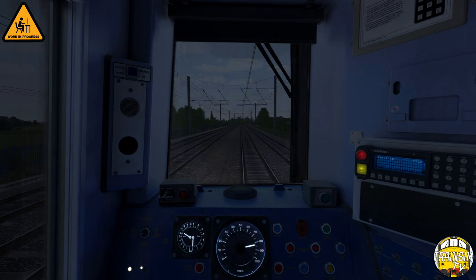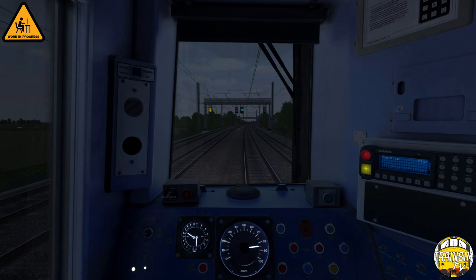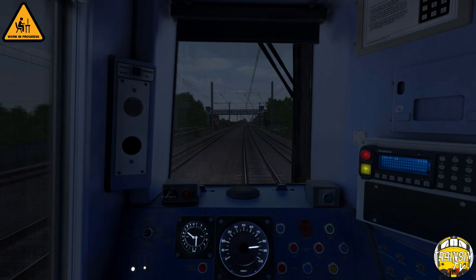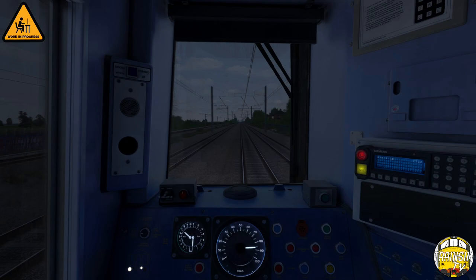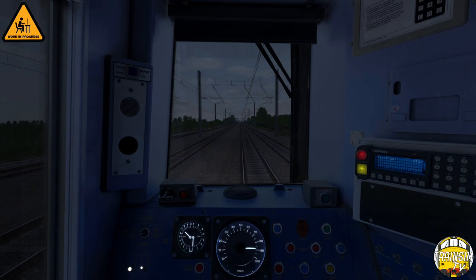Going through Copmanthorpe, crossing just gone past there. Still 90 mile an hour is the top speed at the moment for us, which it will be for a while yet. So you get a good mixture of different speeds along the route. It's quite a quick section as well, a lot of it. It's only when you sort of start getting past Micklefield it does drop down a little bit, but even then it's still a good run.